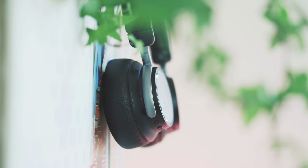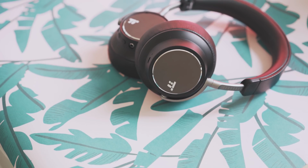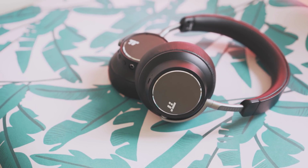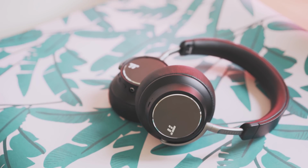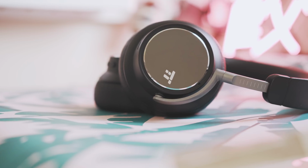pretty excellent. Not to mention they charge in an absolute flash. 5 minutes will give you around 2 hours of listening, but if you wait around 45 minutes, they'll charge up all the way to give you 30 hours of playback, which is awesome. The only downsides are that they do use mini USB to charge up, which is slightly annoying, and the buttons along the sides feel a little bit cheap.